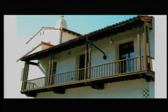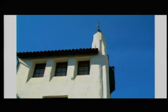And I love the delicate aspect of this Monterey balcony here. Usually the Monterey balconies that we see today, they're just too chunky and too massive, and they should be a little bit more delicate. And then instead of using the pickets, he used the spindles. And this is a detail of that column.